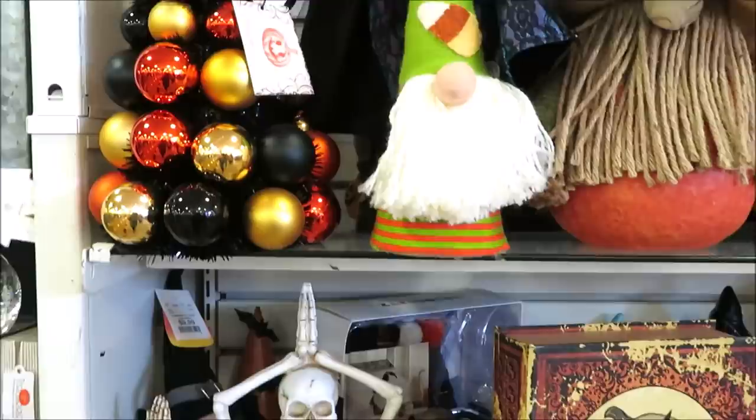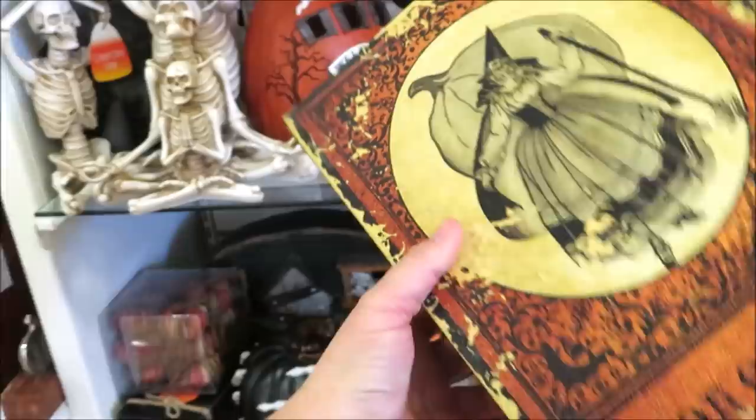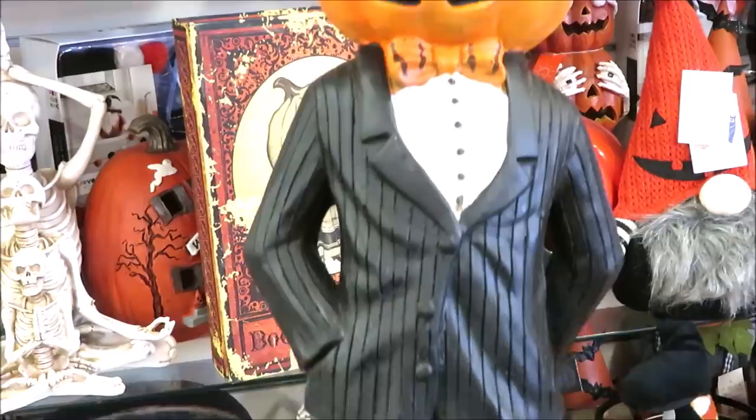And then this vintage Book of Poisons for $12.99. It's one of the biggest ones I've ever seen. So I really like this gentleman. He is $24.99, very tall. They had him out last year, but I think this year he is taller. I think he might have been 19 and he's 24 this year.